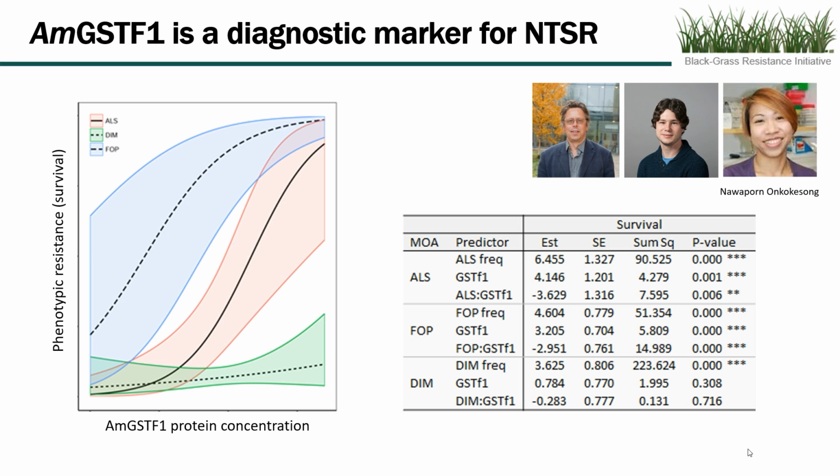And what we see in green, reassuringly, because we didn't think non-target site resistance was involved in DIM resistance, is that there's no relationship there with the green line. But we have confirmed for both the ALS in red and the FOP herbicide in blue that there's a strong positive relationship between the level of that marker, that protein, and the level of resistance in the populations. So if we bring all of that together, what we see in the UK population is that for ALS resistance, the resistance we observe is due to the coexistence of both of these mechanisms. It's the same for FOP, and for the DIM resistance, it's just due to target site resistance.